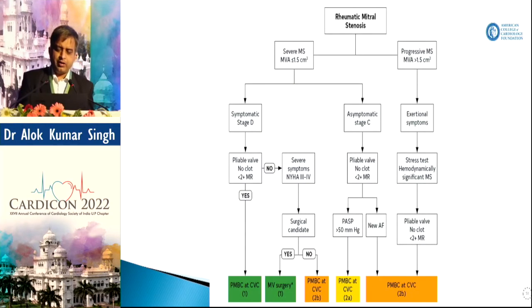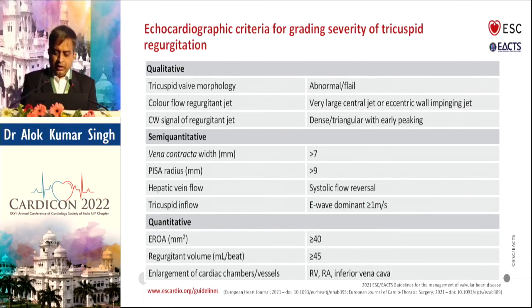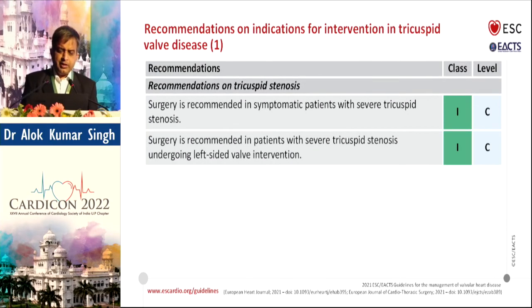So severe mitral stenosis is there. LV ejection fraction is not any criterion in mitral stenosis. We have to keep that in mind. Like in tricuspid valve, again, severe tricuspid regurgitation should be treated with surgery. Surgery is recommended in symptomatic patients with severe tricuspid stenosis. Surgery is recommended in patients with severe tricuspid stenosis undergoing any left-sided intervention.